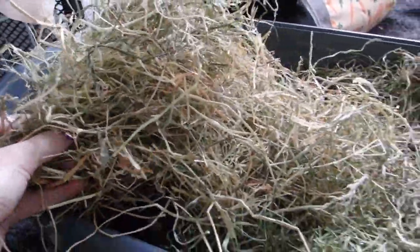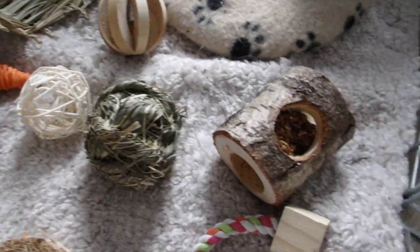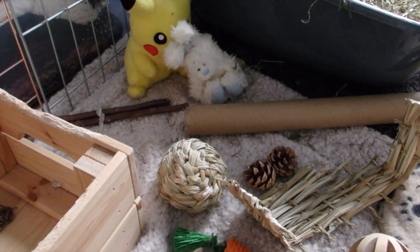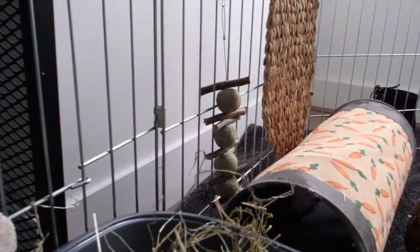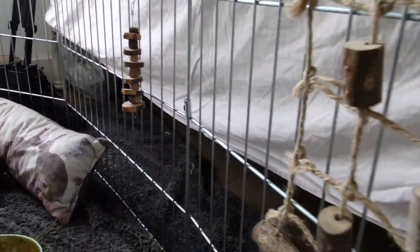He has a huge area to run around in and binky and lay down. He's got a litter box, he's got loads of toys to keep him preoccupied, lots of things to chew especially. And a pro with the wire metal bars is that you can tie things onto them, like a salt lick or some wooden toys your rabbit can chew.